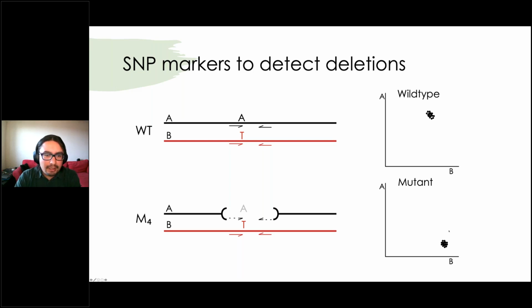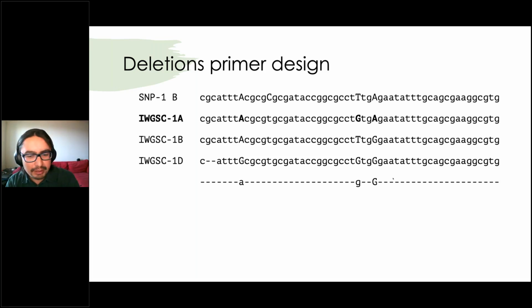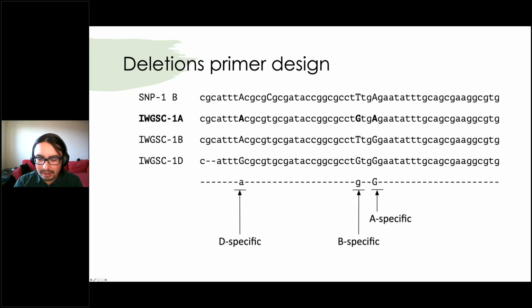So in this case, if there is a deletion on the A genome, it will look like a mutant on the B genome. So using the same ideas of getting the sequence and the local alignment, if we want to validate this deletion on the A genome, we get the same kind of alignment, but we are not looking for a particular position of SNPs. We just look at all the SNPs in this region and which ones are specific to the genome that we want. So in this example, we have a case where the SNP can be A specific, B specific, or D specific. So we can actually generate markers for deletions on the three genomes.